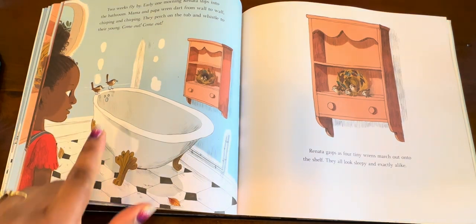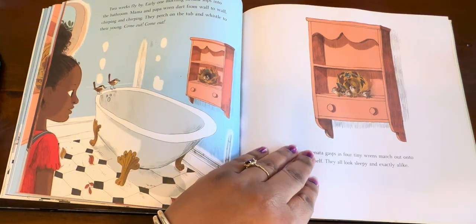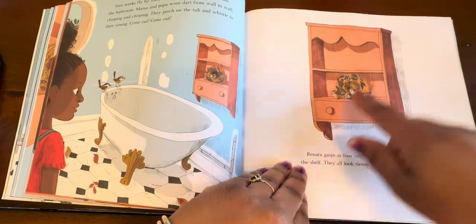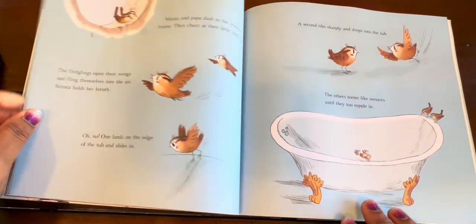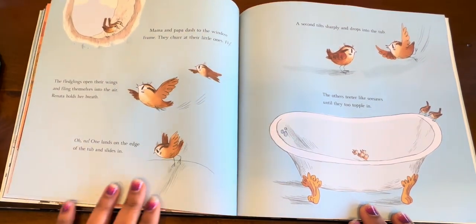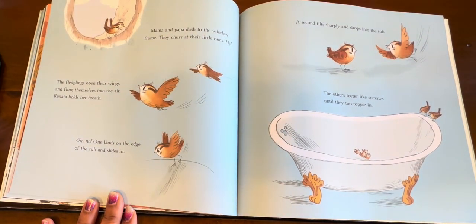So, the mama and dad are calling for the babies, and they want them to come out and they want them to try flying so they can go about their life. Mama and Papa dash to the window frame. They chirr at the little ones. Fly! The fledglings open their wings and fling themselves into the air. Renita holds her breath. Oh no!